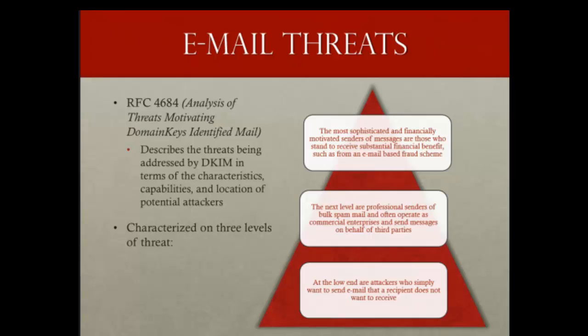Three, the most sophisticated and financially motivated senders of messages are those who stand to receive substantial financial benefit, such as from an email-based fraud scheme. These attackers can be expected to employ all of the above mechanisms and additionally may attack the internet infrastructure itself, including DNS cache poisoning attacks and IP routing attacks.